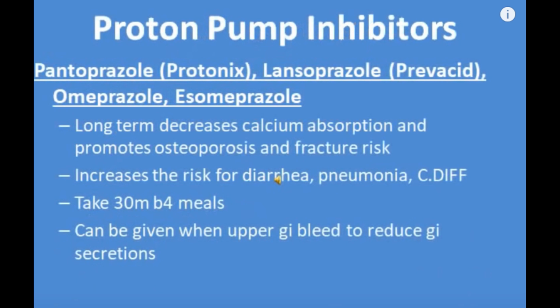The main thing you want to watch out for here is two things: diarrhea and C. diff, and also osteoporosis. Because if it's taken long term, it decreases the calcium absorption, which could cause osteoporosis. And the reason why it could cause diarrhea or C. diff is that because it suppresses acid, so it ruins the normal flora in the body.